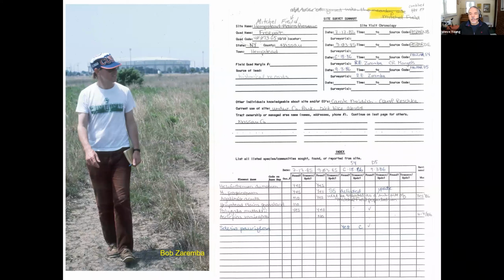So we've been inventorying the state since the mid 80s, actually since probably 83. And in the early days, in the 80s, up into the early 90s, we took all our information on paper. And here you can see Bob Zaremba, one of our first botanists to inventory Long Island and find a lot of rare species there. And this is one of our forms just to show you how we kept information from different surveys and summarized that information. Here he is at Hempstead Plains grassland, which is a grassland in Nassau County. That's the Nassau County Coliseum in the background. If you ever get a chance to visit the Hempstead Plains, I recommend it. It's a really interesting place.